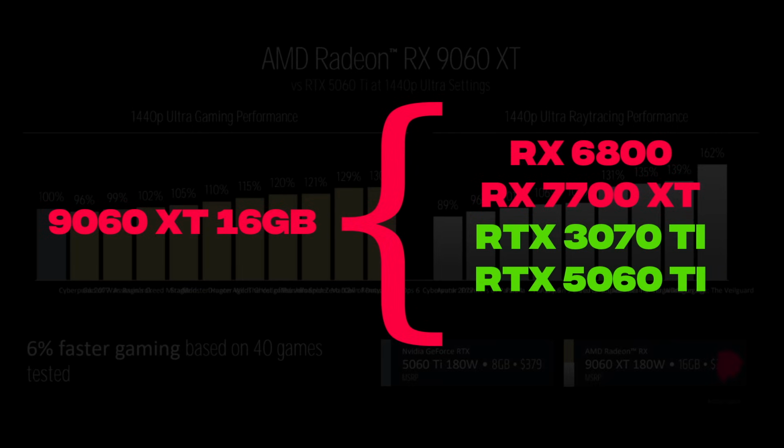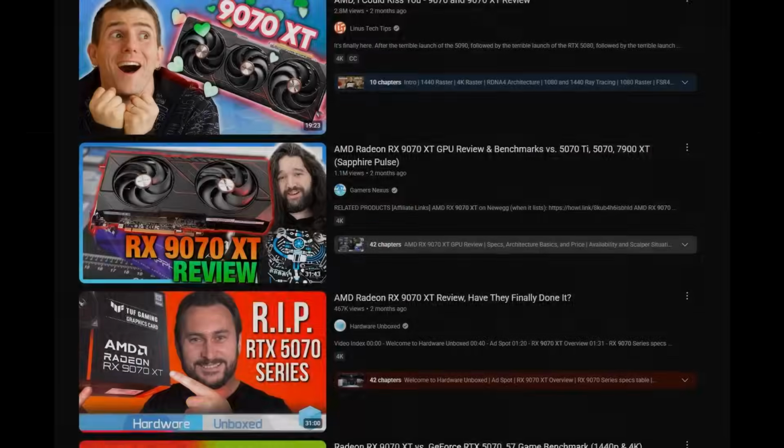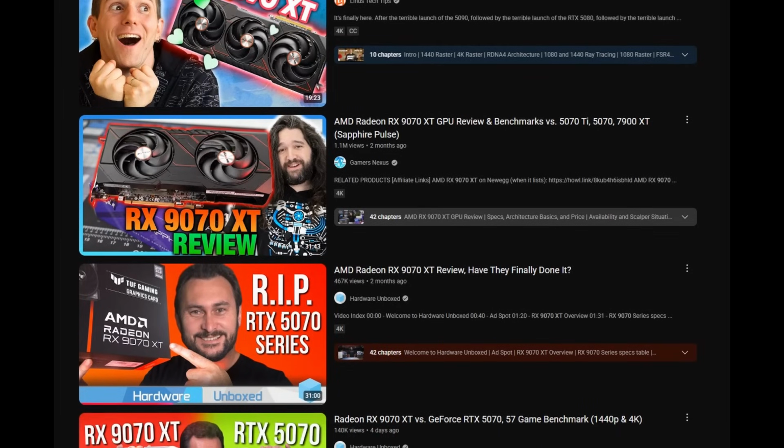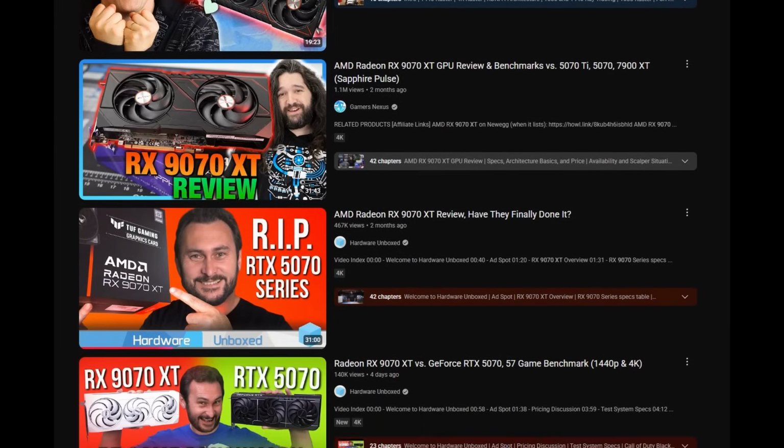I think the 9060 XT would have to cost around $250 to have any chance of selling. Wait for actual independent reviews, of course, and I would recommend keeping an eye out for reviewers who will make purchasing recommendations based on AMD's announced MSRP when review embargoes lift.